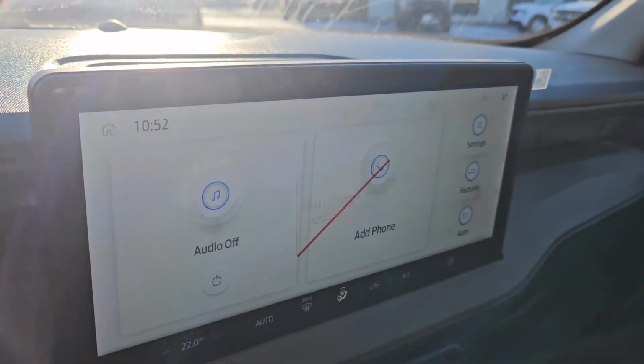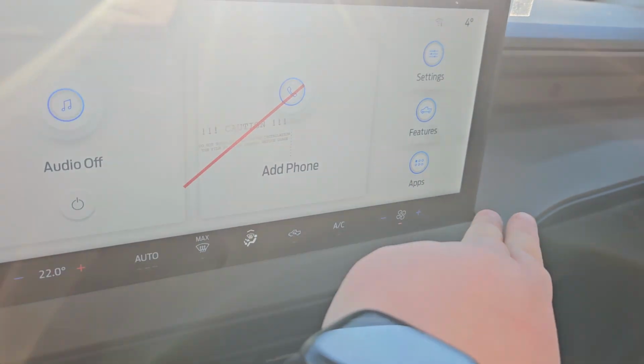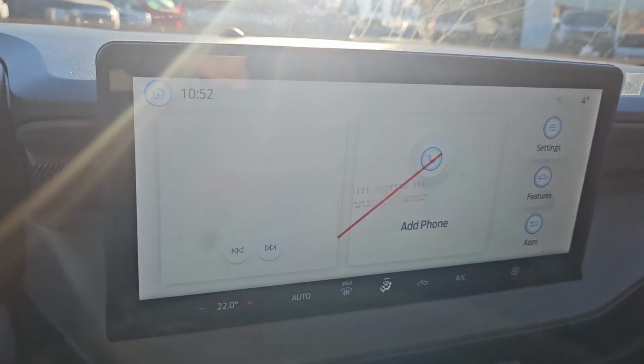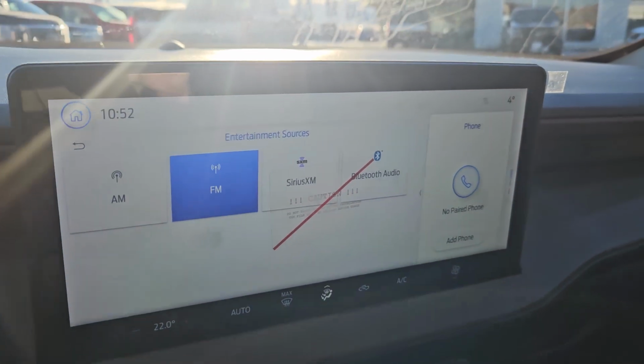Storage below with storage on your dash and a nice infotainment system where you have your audio, phone, settings, features, and apps. Your climate controls at the bottom here. For your audio, you do get your AM, FM, Bluetooth, and Sirius XM.